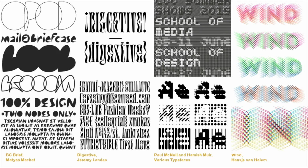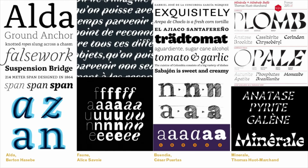So again, let's experiment. That is not readable. Yes, so what? Readability is not always the goal. Sometimes you can make an effort and see something beautiful.